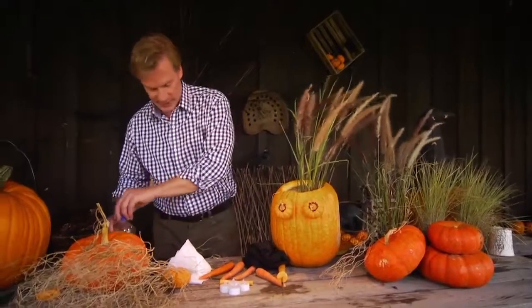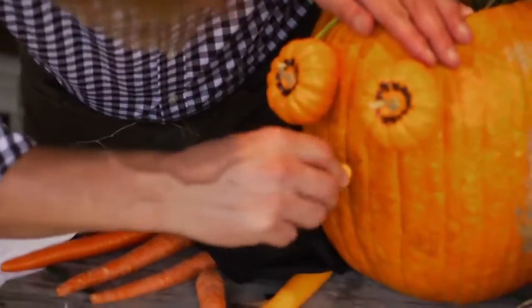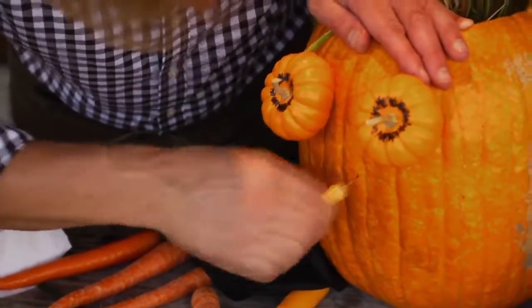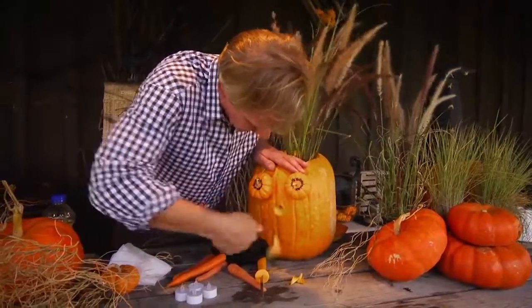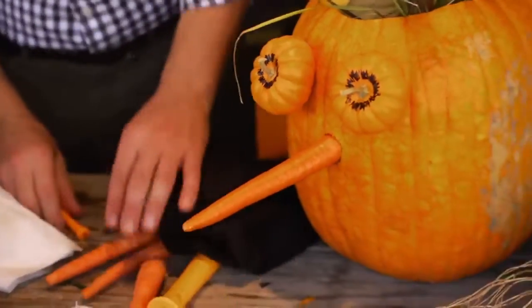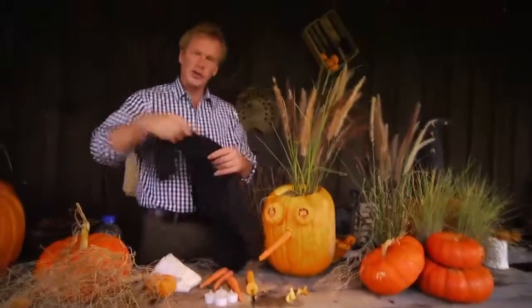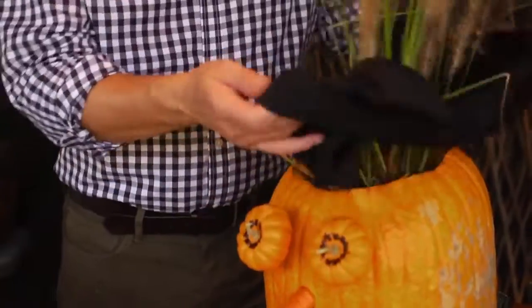So let's set this aside and go ahead and cut a place out for the nose here. I want to cut a hole that's just slightly smaller than the diameter of that end of the carrot. There we go. That's about right. And there we go. We have a nose. All right, so I think he still needs some more personality. You know, you could take a piece of black cloth and do sort of a, I don't know, some kind of bandana thing, which would be kind of fun.